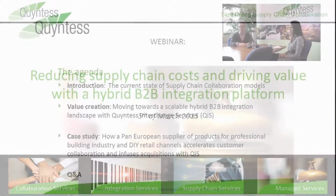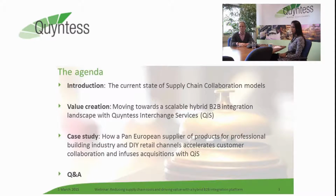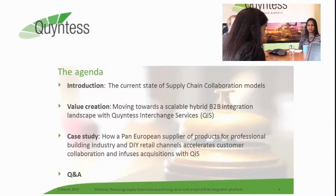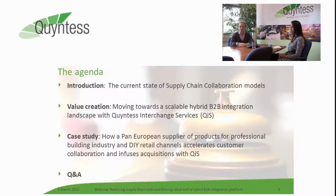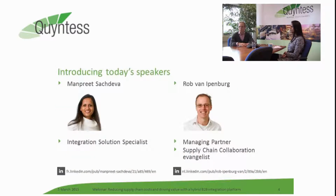So let's continue with the agenda of today. We will start with the introduction, highlighting the current state of supply chain collaboration. Continuing with value creation and moving towards a scalable hybrid integration landscape with Quyntess interchange services. Continued with a case study, how a pan-European supplier of products for the professional building industry and the do-it-yourself retail channels accelerates customer collaboration and infuses acquisitions with KISS. And at the end of the webinar, of course, we will have the Q&A session.